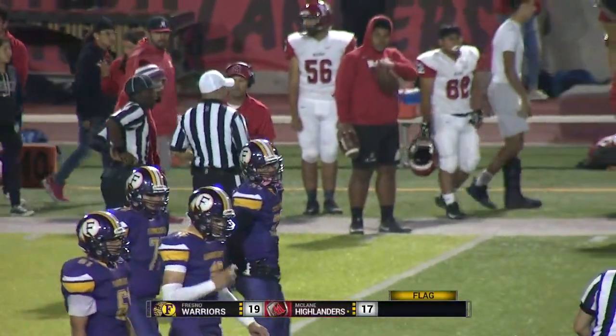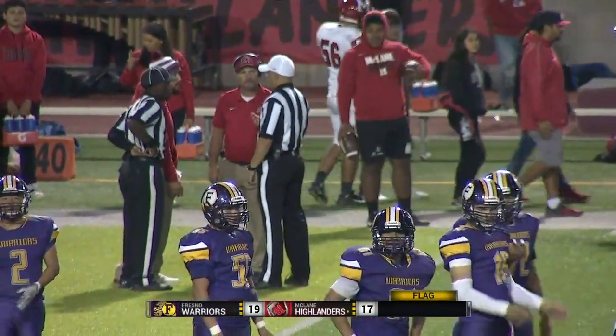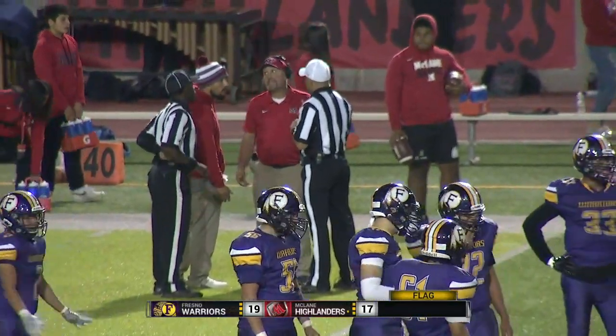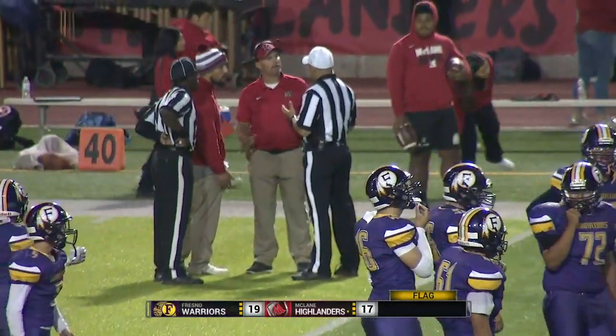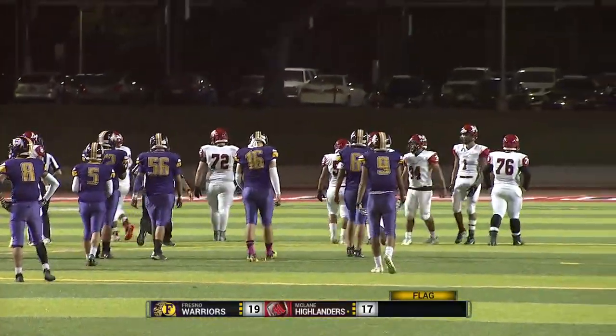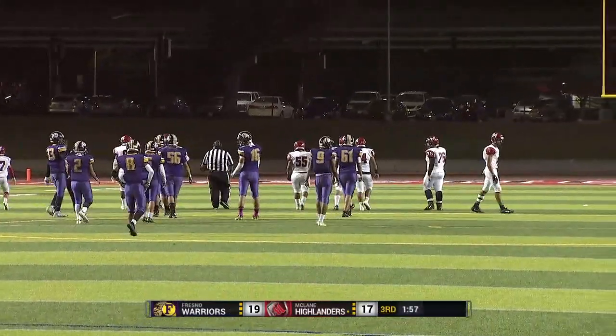Don't know if we have that on replay at all, the ability to see that once again, perhaps not, but I don't know. And it was behind the play as well. It was inconsequential to the outcome of the return. 15-yard penalty from the spot of the foul moves the Highlanders back to the 35-yard line.